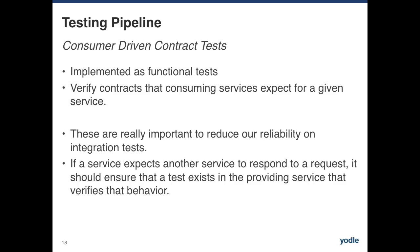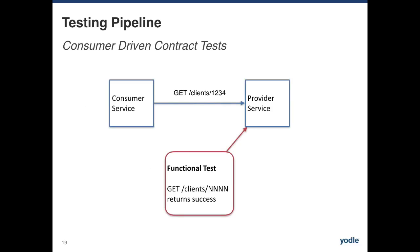And one of the rules we have: if you have two services, where one service is a consumer of another service, and it's expecting that endpoint to return something or do something, then whoever is writing the consumer service and expecting that endpoint needs to ensure that in the provider service, there is a functional test that calls that endpoint and verifies that it returns successfully or does something or returns something. Whatever it's expecting, they need to verify that that is the contract and there are tests verifying that contract is there.